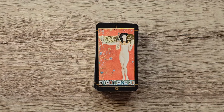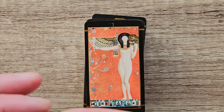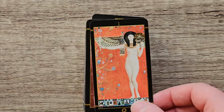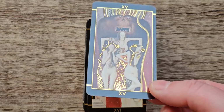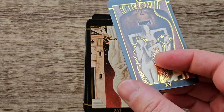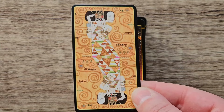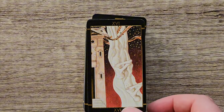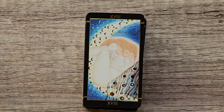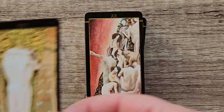I really do love Klimt's artwork. So they've literally created his art into a tarot deck. And it comes with a cute little book as well. So small and dinky. But I do love the art style, and I love the gold effect on it because that's what Klimt is known for. The backs are beautiful as well. There's no edging on these cards, but I just think this is such a cool deck, and it's a great way to have some of his artwork in the palm of your hands, basically.